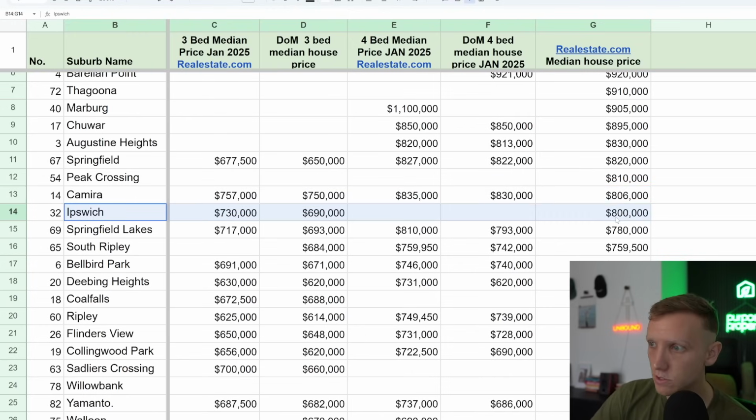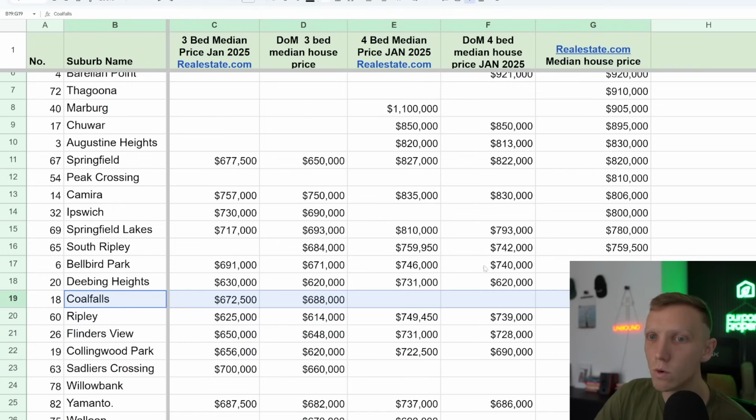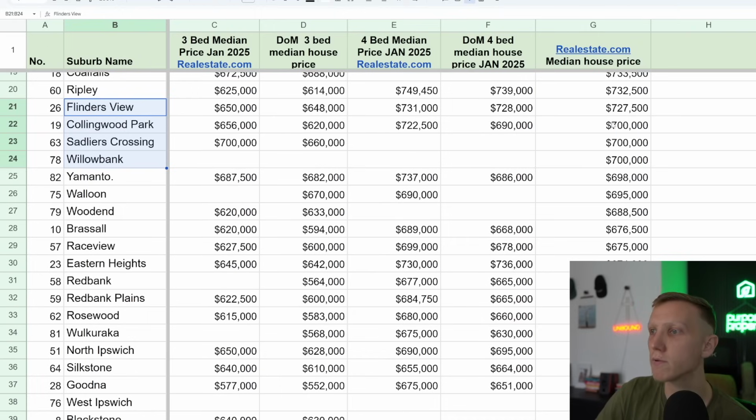You've got areas like Central Ipswich, which makes sense. It's close to the CBD and the infrastructure. And then we're moving into Coles Falls, Bellbird Park. So these are areas that are on the fringe of these kind of key pockets. And then you're moving into your more affordable price points at around that $600,000 to $700,000.